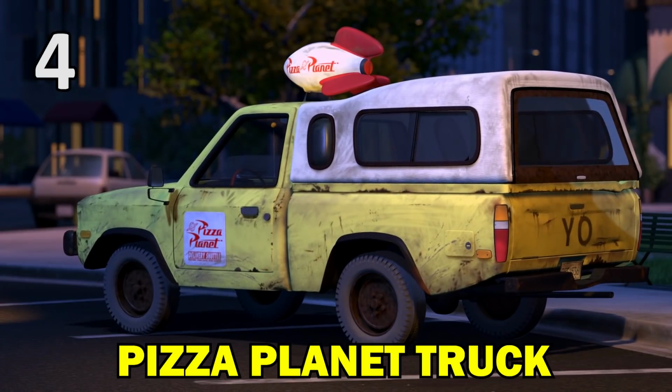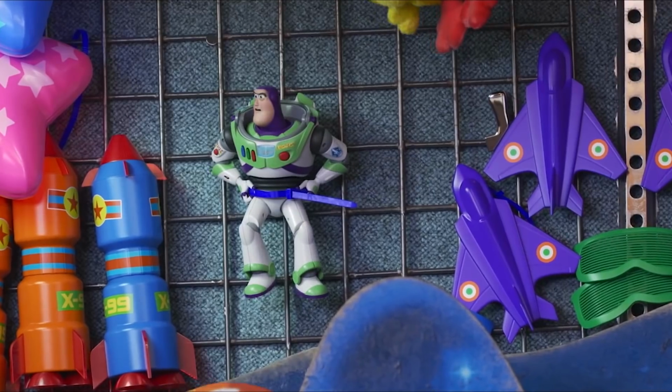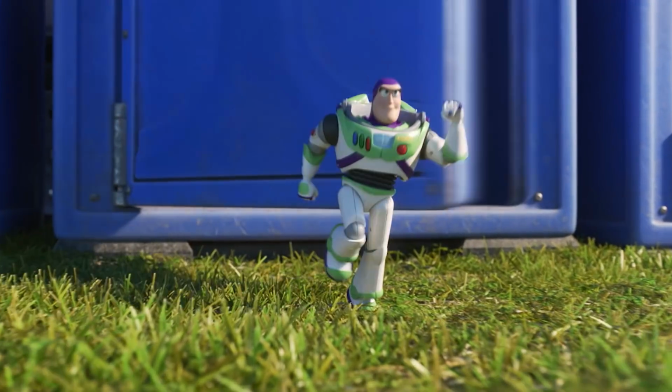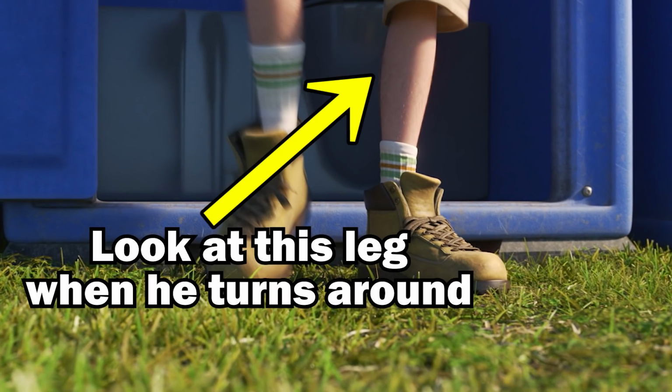Pixar's famous Pizza Planet truck has also been hidden at the carnival in a very curious way. Keep your eyes focused on the carnival worker who runs the game booth where Ducky and Bunny are prizes. You can see the truck for just a split second as a tattoo on the back of his leg in this scene where he knocks Buzz over.